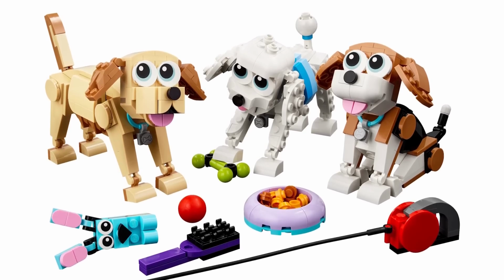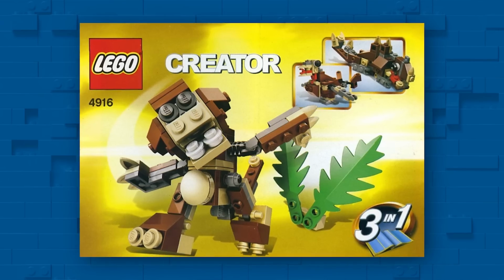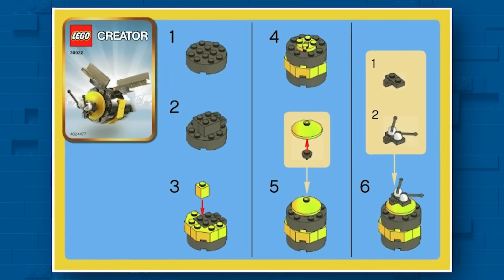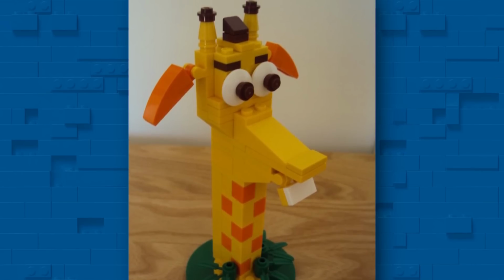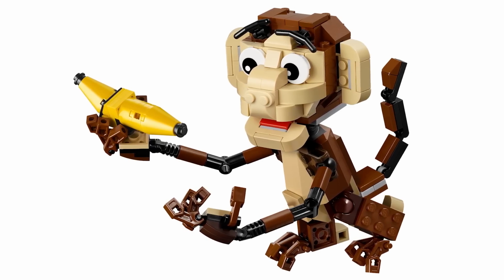Although many of these designs are usually pretty good, there have been some less than great animal builds. Today I'll be going over some of LEGO's most hilarious animal design fails, as well as a few examples of when they've managed to get it right.